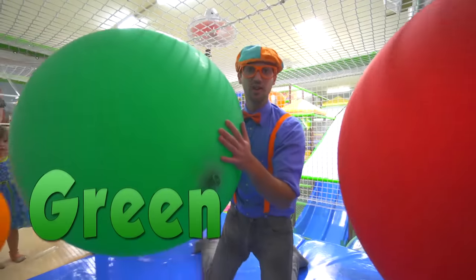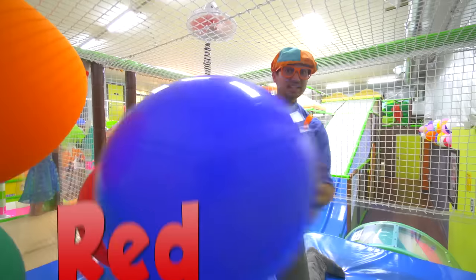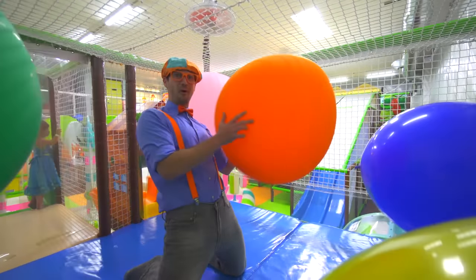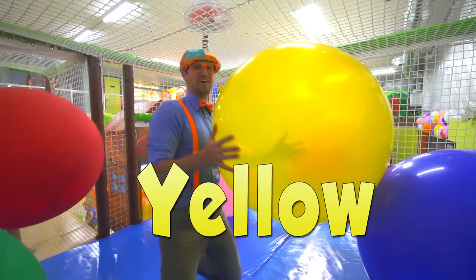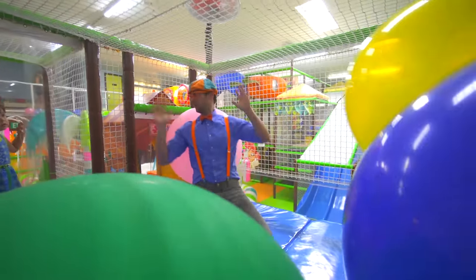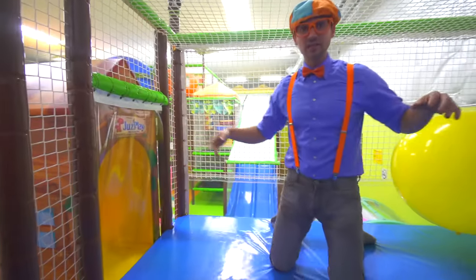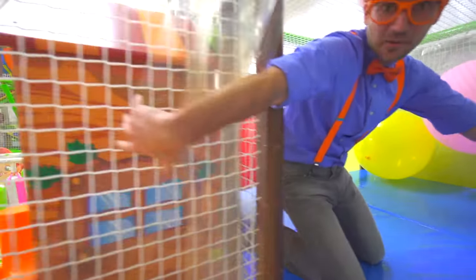This balloon is the color green. This balloon is the color red. This balloon is the color blue. This balloon is the color orange. And this balloon is the color yellow. Oh, hey, a pink one. Okay, I'm gonna go down the slide. Watch me, okay? I'll be right down.